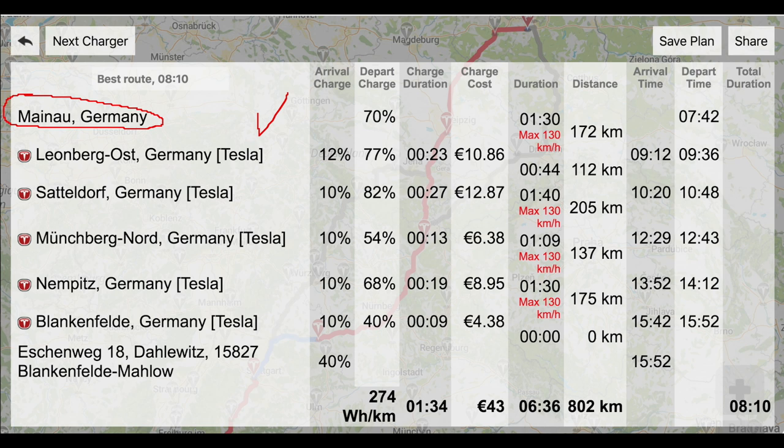Do not come under 10%, because if you come under 10%, your charge time takes way longer. Depending on the distance between chargers, you would have to try to stay between 10 and 50%. That is pretty easy with a Tesla Model 3 long range. And sometimes you might not be able to drive that fast.